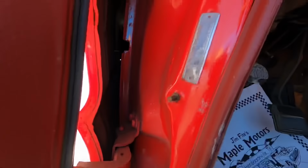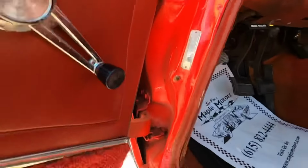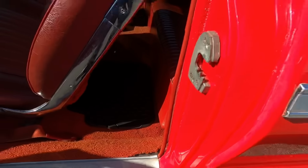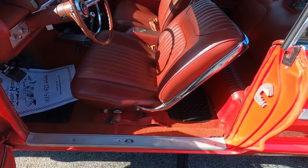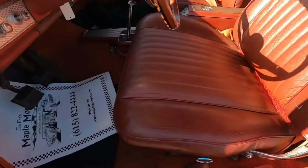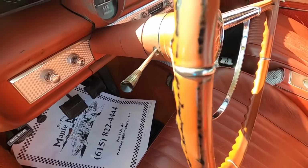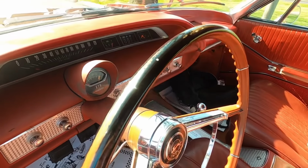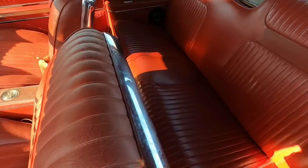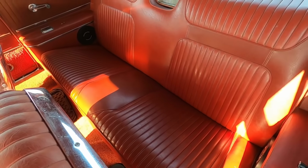And in your jam here. Little gap in the carpet. The carpet is older in this one, but it's still in decent shape. Along with the seat, it does not look bad. It has a little wear down here in the corner. A little fading going on around the steering wheel. Back seat area looks pretty good.